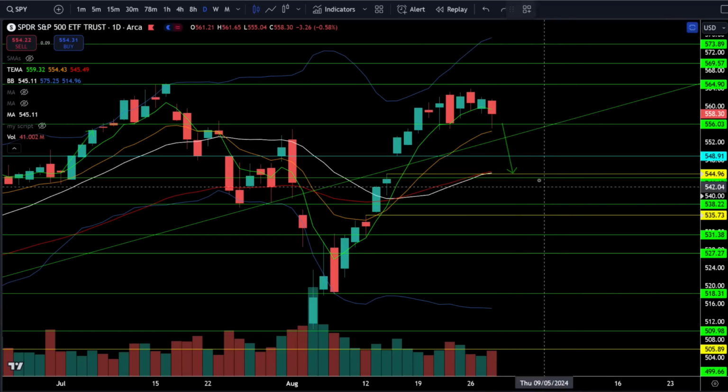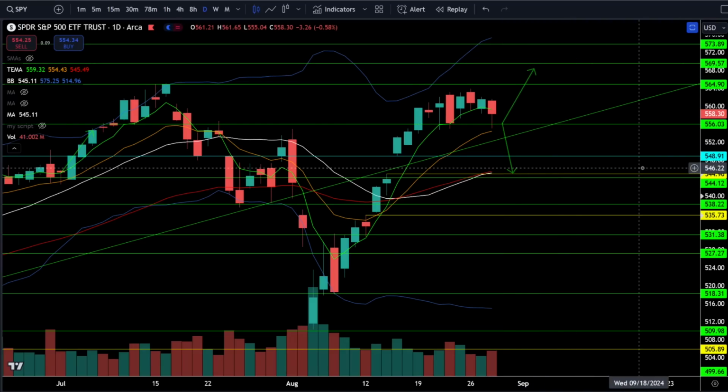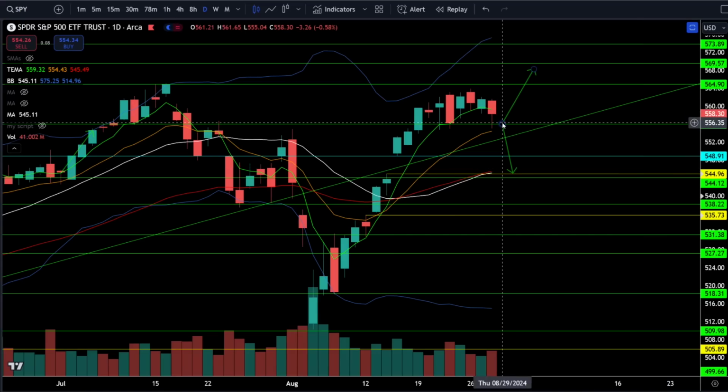But if we do not break down below 556 and we hold that support, it is still possible that we're pushing higher towards a brand new all-time high above 570. So 556 will be that line in the sand. All you need to do is have a trade plan prepared for price action above 556 or below it. Below it, it is completely fine to get risk off and sell your long positions until we can get back above it. But while we are above it, especially if we gap up and hold above it and continue to push higher, it will be much easier to stay bullish in this market.